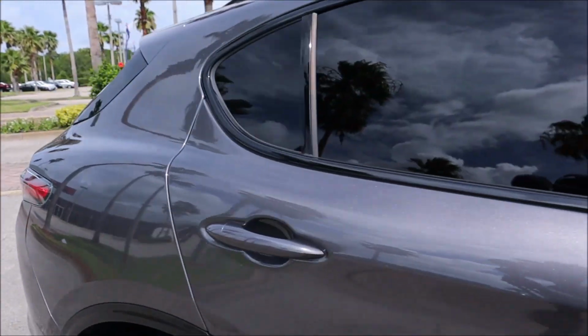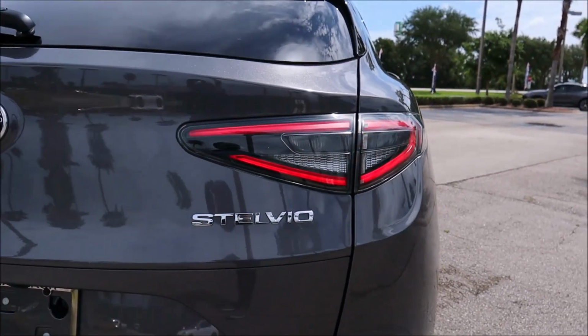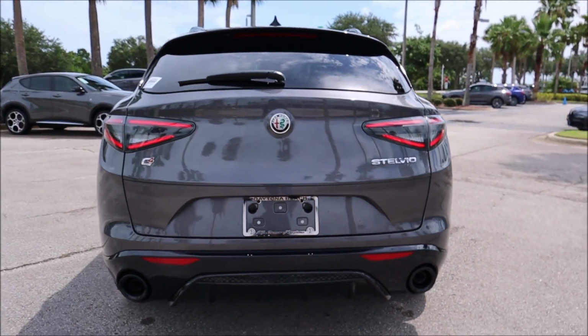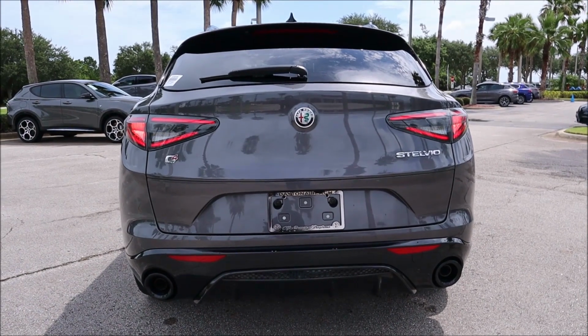And then going to the back, we have the rear tails with the indicator on the side there, and then illuminated with the LED surround, and it looks so good. It's such an upgrade from what we're used to.